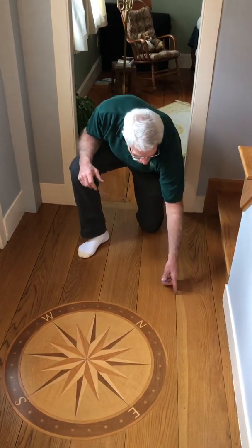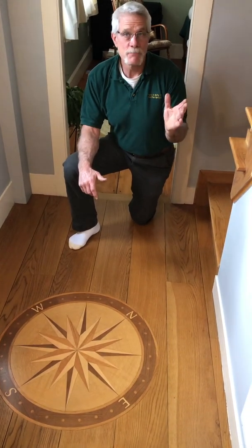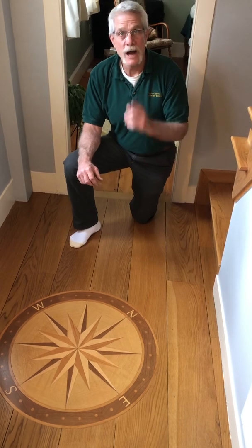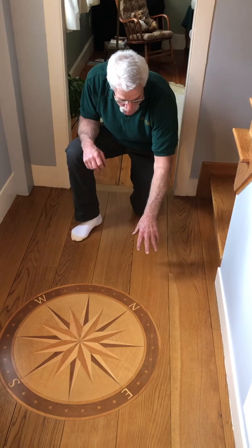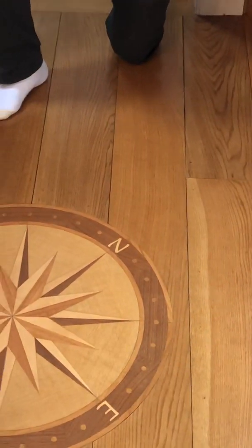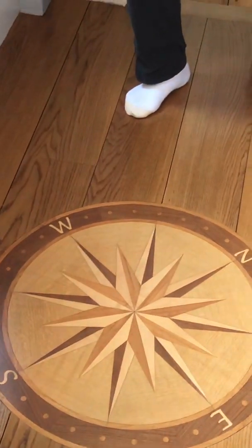So for these gaps that are here, for every change in humidity over 35% relative humidity, up or down, you're going to have 1/100th of an inch of movement in a 2-inch board. These are 8-inch boards here, so you're going to have a 32nd of movement on those boards. If each board is moving a 32nd, then you're going to have gaps that are going to be opening up.